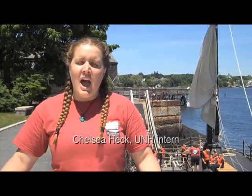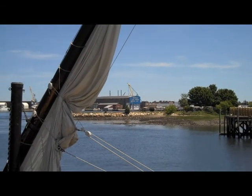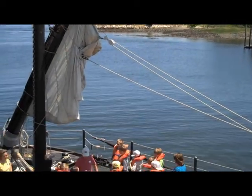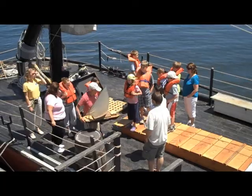I'm a UNH grad student for environmental education, and my summer internship is with the Gundalow company here in Prescott Park. We're going to be doing both science classes and history classes for students on board the ship. They come on board and they spend about 45 minutes learning about the different parts of the boat, as well as some of the ecological things that happen in the estuary here and on the Piscataqua River.